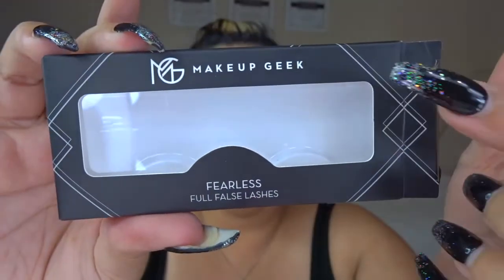Now I'm going in with my Kat Von D Everlasting Lipstick in Bow and Arrow. These lashes, they're the Makeup Geek Fearless lashes, and I have been loving them.